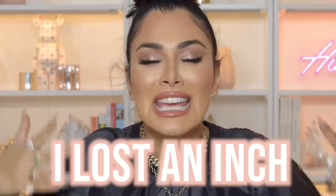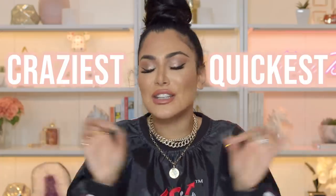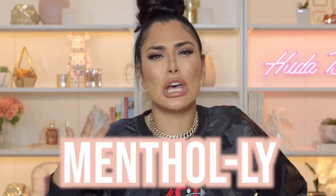Guys, okay, this actually worked. I lost an inch. The craziest, quickest way to lose an inch off your waist. I was secretly hoping, because this was so crazy, because it was so many ingredients, that it would be a flop, but it worked. It really worked, and my skin is so soft, and I smell a little menthol-y, which if you are into menthol, that's like an amazing thing.